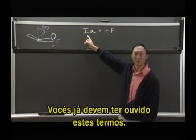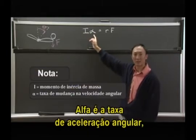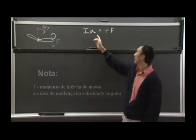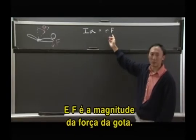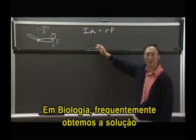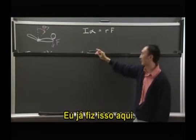You might have seen some of these terms before. I is the area moment of inertia. Alpha is the rate of the angular acceleration, the rate of change of the angle. R is the radius that the torque is applied, and F is the magnitude of the force from the drop. In biology, often we can get a very close solution just by doing a scaling, by estimating the orders of magnitudes of each of these terms. I've done that here.